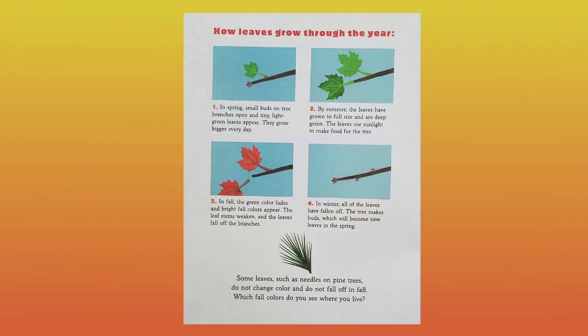How leaves grow throughout the year. In spring, small buds on tree branches open and tiny light green leaves appear. They grow bigger every day. By summer, the leaves have grown to full size and are deep green. The leaves use sunlight to make food for the tree.